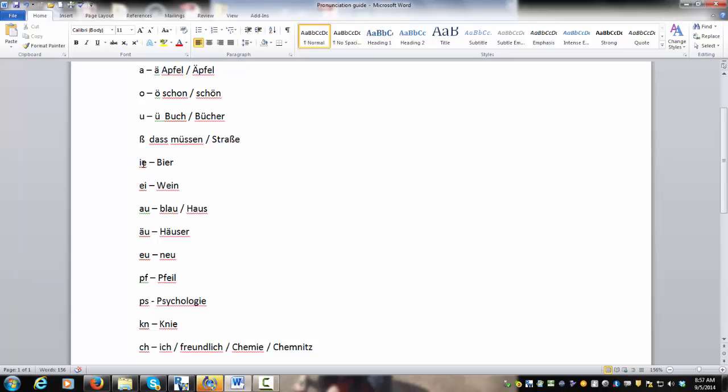Okay? IE and EI can be two of the easiest ones to confuse in German. But here we have to almost think in English. So it's the second vowel that's going to give the sound. So if we have an IE, it's going to be an E sound, and an EI, it's going to be an I sound. So IE, for example, Bier, EI, Wein. Bier, Wein. Good.